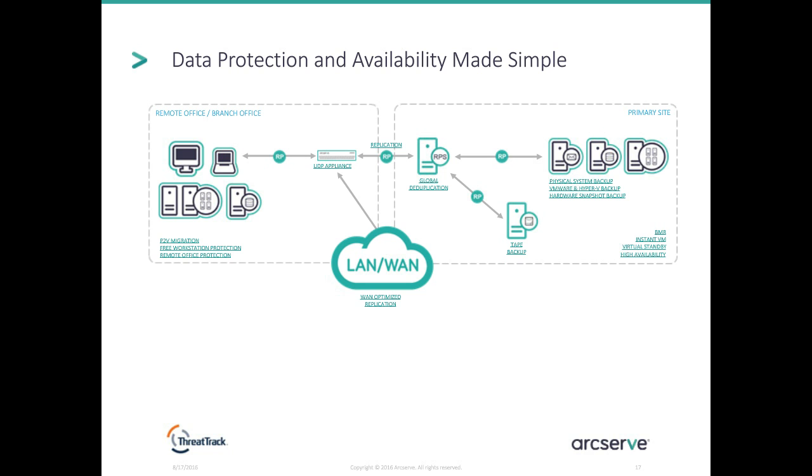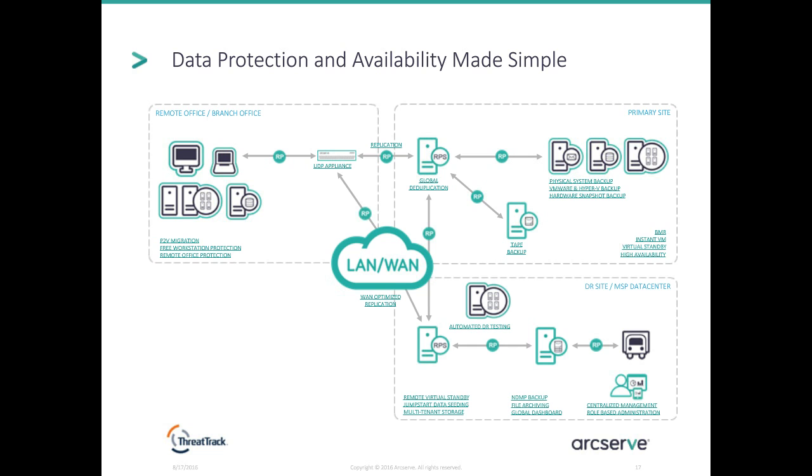And ransomware is nothing else but a disaster. There's no question about it. It is a logical disaster, and that's what the terminology would be here. It corrupts your data, corrupts your systems, and makes them unusable.